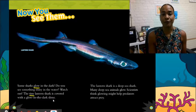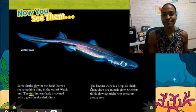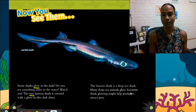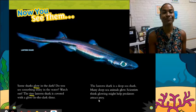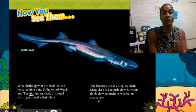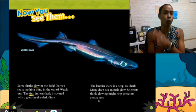Amazing. All right, friends, let's continue reading this page. The lantern shark is a deep sea shark. Many deep sea animals glow. Sharks think glowing might help predators attract prey. All right, friends, you saw me try it two ways using the long vowel sound and the short vowel sound.